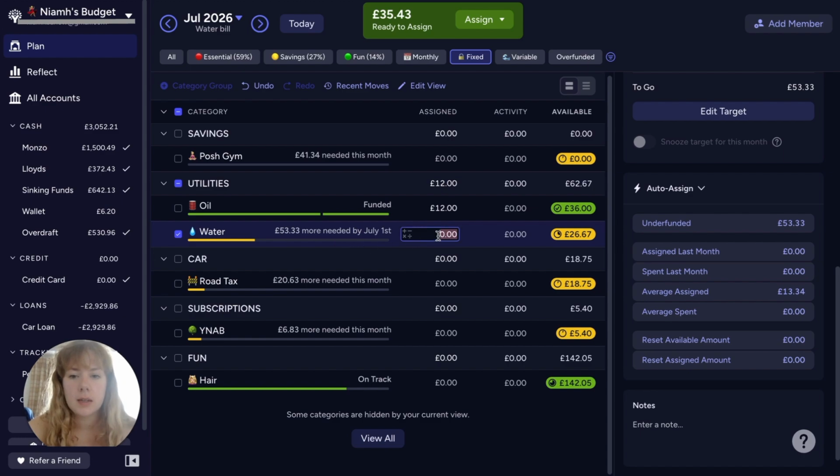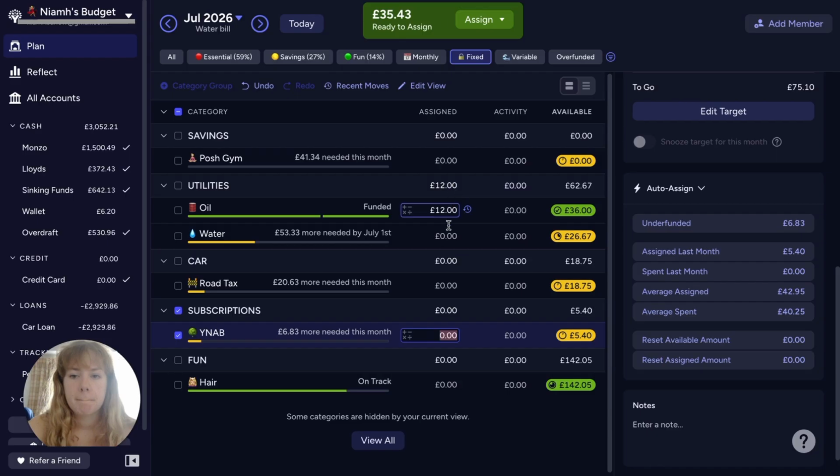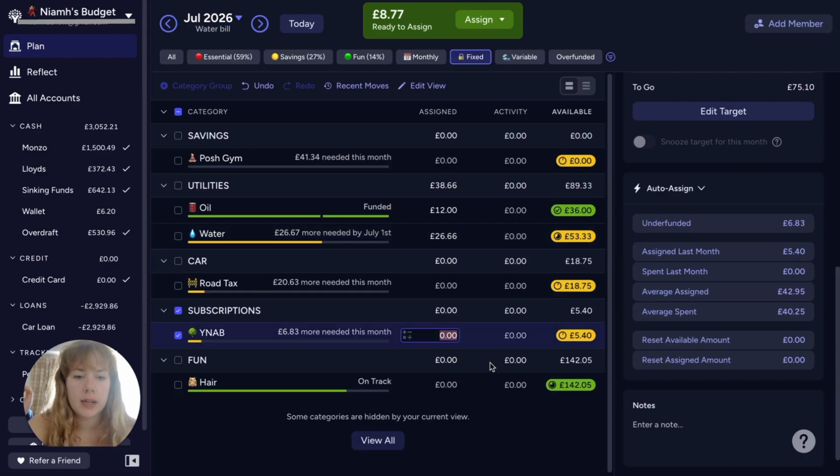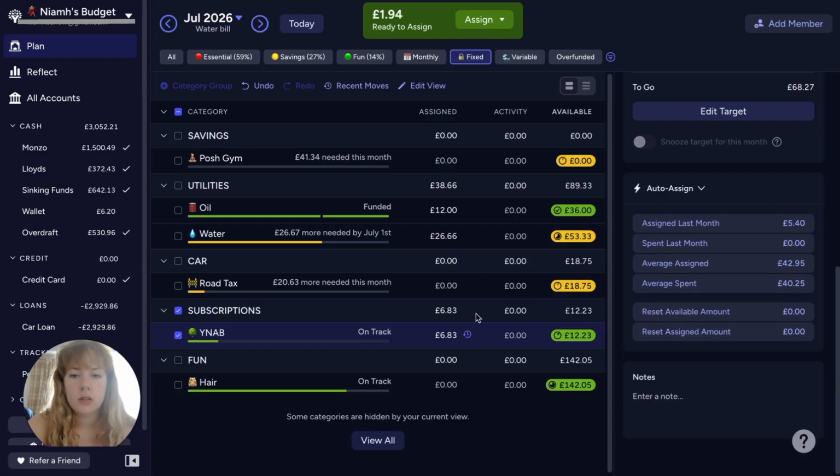So I am going to do 53 divided by 2. Yeah, there we go. And then I'm also going to do my YNAB subscription. So that's another yearly cost that I put a bit aside for each month.